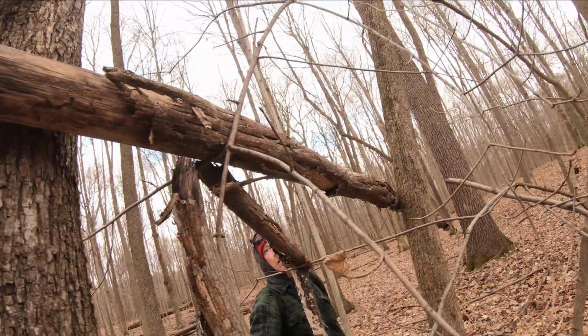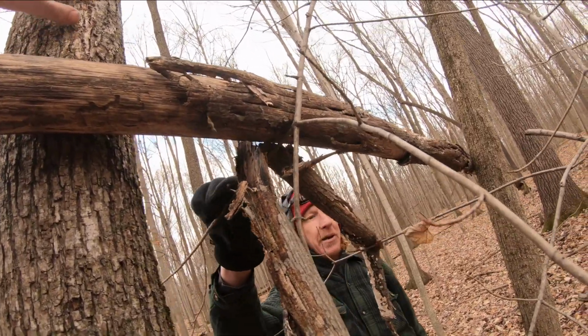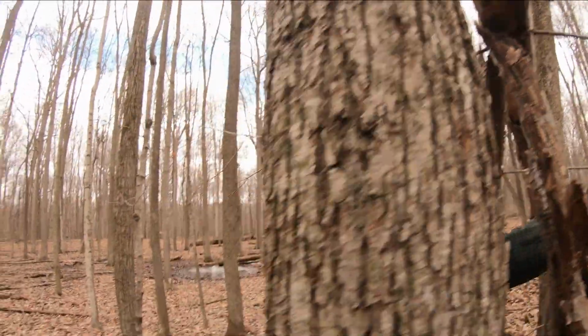Oh, you see these scrapes right here. I mean, this is a live tree. What tucked this under here? Come on, Blake. Yeah, this isn't a branch off another tree. This is one of these tall, skinny trees.